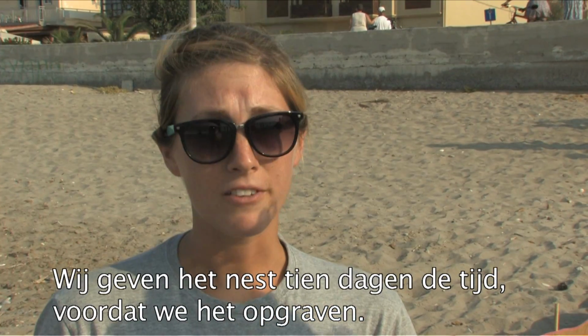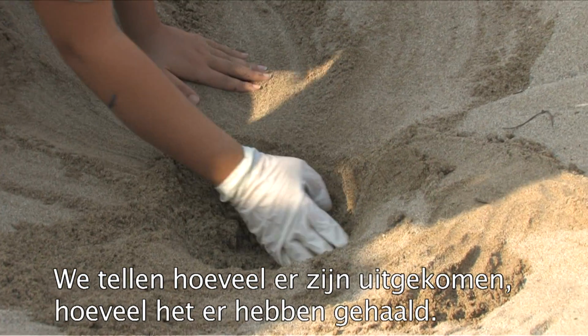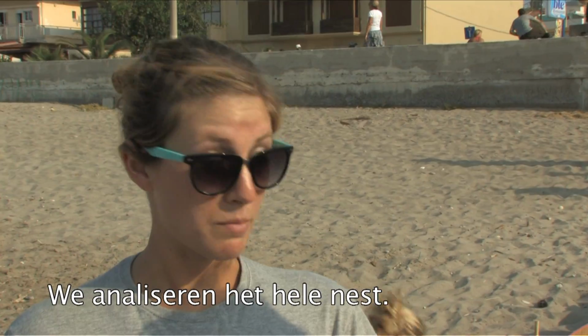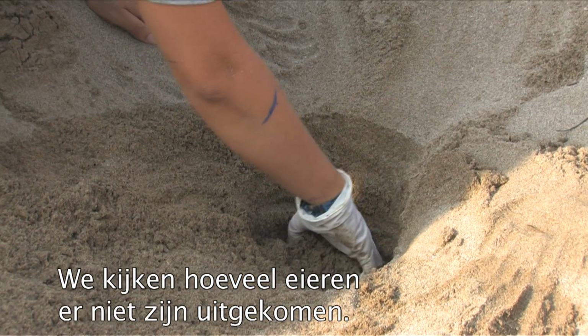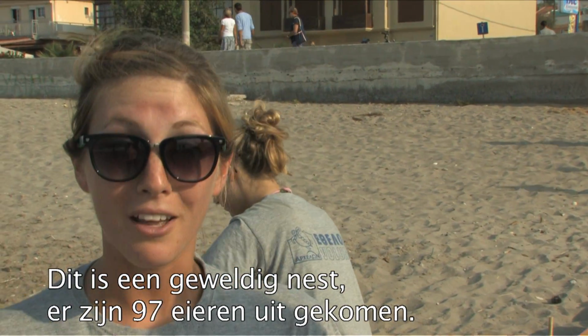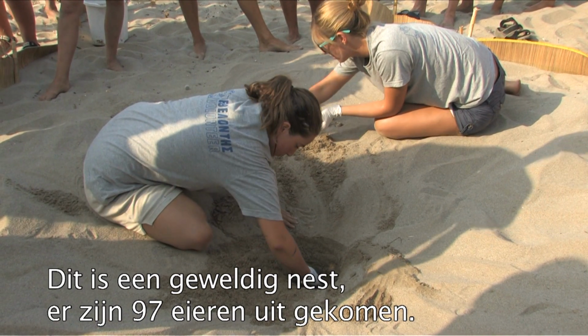So today we excavated the nest, and we do this to make sure that we count how many made it to sea. We like to get an analysis of how many made it versus how many died, what the conditions of this particular beach are in relation to the hatch rate. And then any that might have not hatched, we monitor the embryo development to see how long it did make it if it didn't hatch. But this is a great nest. We had 97 hatchlings that made it to sea on their own naturally, which is great.